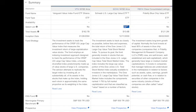All this information is right off the Charles Schwab website. With any broker, you should be able to do some research and find this info.